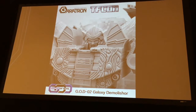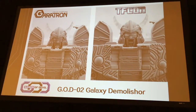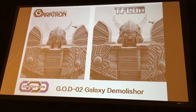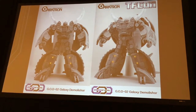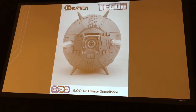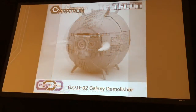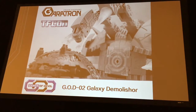They're also going to do Galaxy Demolisher, which is their version of the Beast Wars Neo Unicron that never saw release. They're actually going to be doing two versions of this figure. So you're going to have two completely different Unicron options. This is the first one. This is the one based on the actual Beast Wars toy. And they actually have a new one coming out that's separate from this.